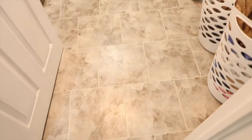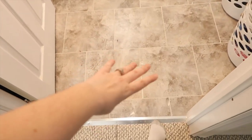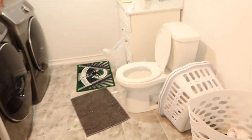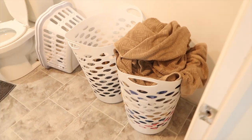And then in here is this awesome tile. It's gray. I love this tile. And our contractor was really great. This tile over here was original when we bought the house, and then our contractor was awesome and found the exact matching tile and retiled that. So like I said, this is gonna be the laundry room and bathroom.